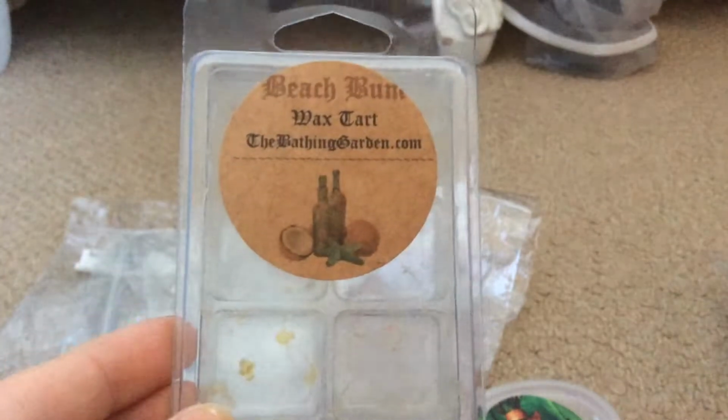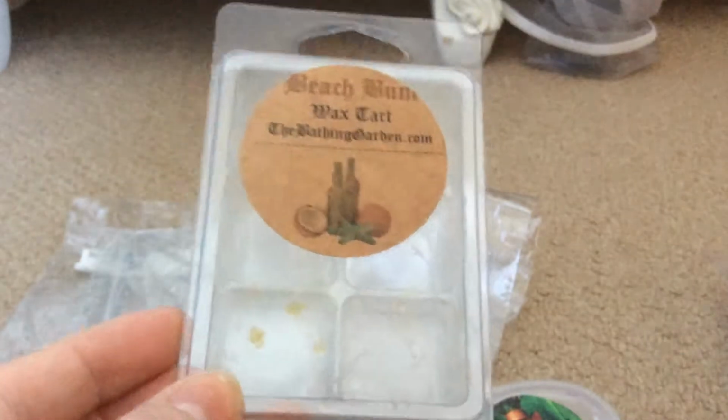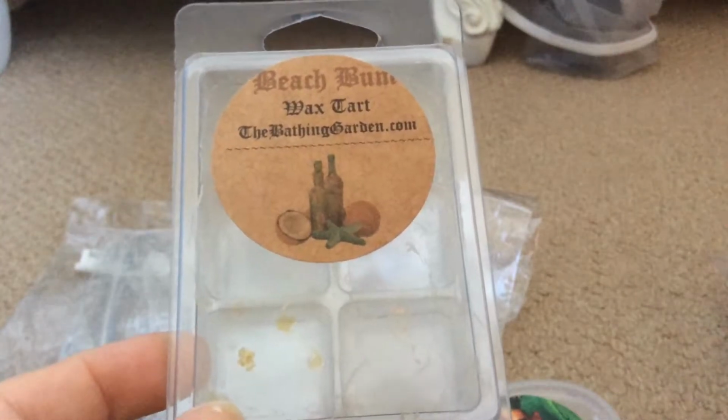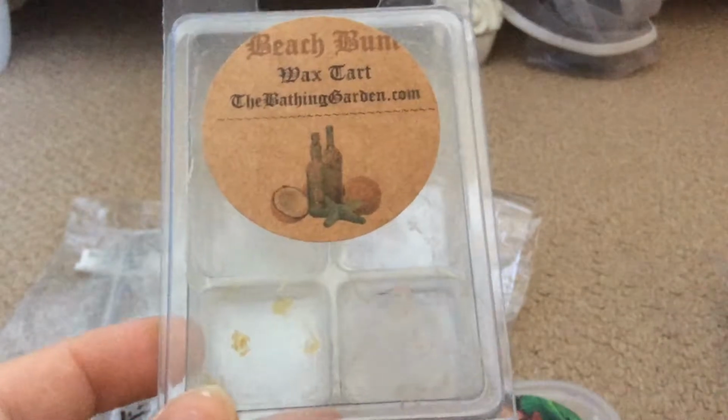So some more. I finished some clams off. So this first one here is Beach Bum by The Bathing Garden. This was a very sun cream, coconut sort of scent. I love this one. It's more sun cream than coconut. I managed to melt this one really quickly. It really did remind me of my holidays and going abroad. Sad to see that go, but I might get it again in the future.